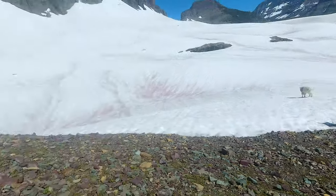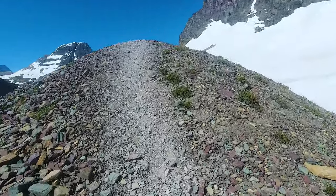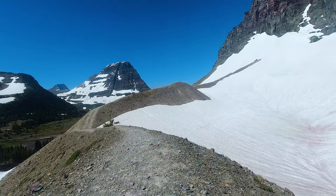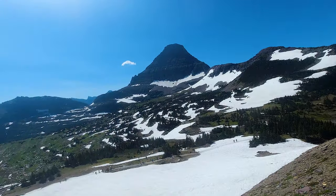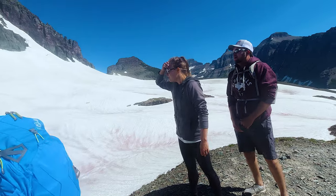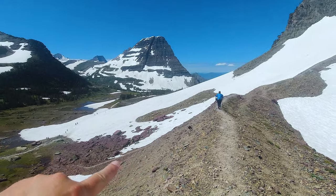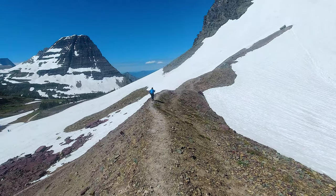Plan worked. It's pretty cool. Oh, you're down there. That's cool. It looks like we might have to take that trail right down there to get back down to the Hidden Lake Trail. But we'll see. Haven't gotten there yet.